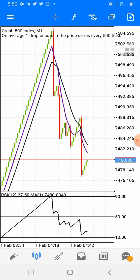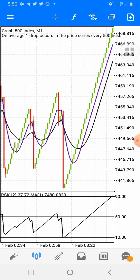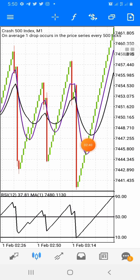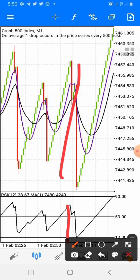All right, now let's get to work. First things first, you want to look out for when the market comes down. Let me show you what I'm trying to say so that you don't get confused. See, this market spiked, this is Crash 500, it spiked down. So I'm looking at this RSI, right? Now when this market started to cross over like this, I look at what is happening here. I see that it's already down to this level 10, going up. So I can pick my entry here.